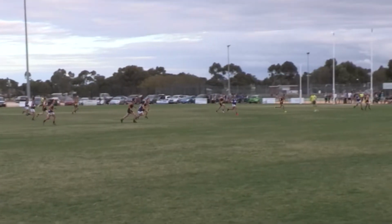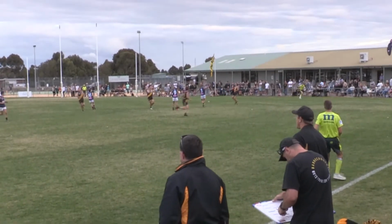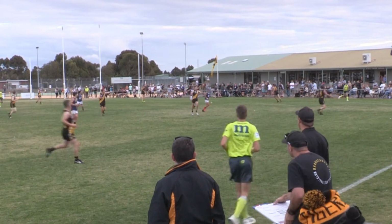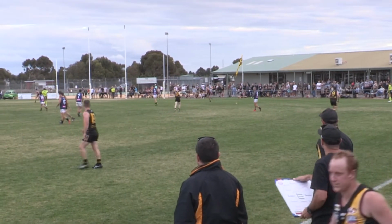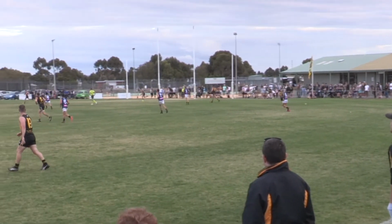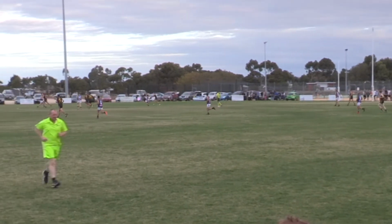Goes long towards the pocket. Forward. Bowden pushes him past the footy. Does nicely and takes the mark. I thought it might have been a free. He chips the ball to Spiller. Just can't quite get out the other side here at Bannockburn at the moment. He takes a bounce. Spiller got a bit of space, a bit of time. Takes another bounce. Walsh bears down.